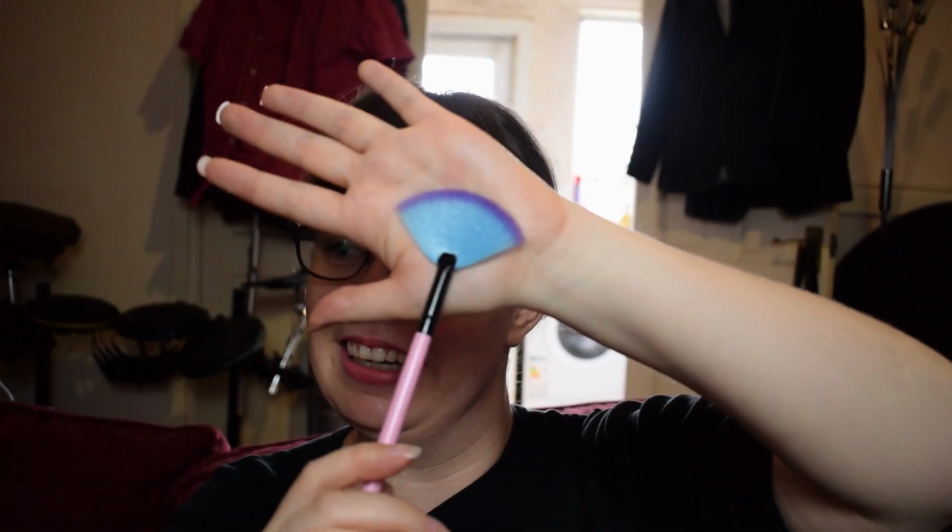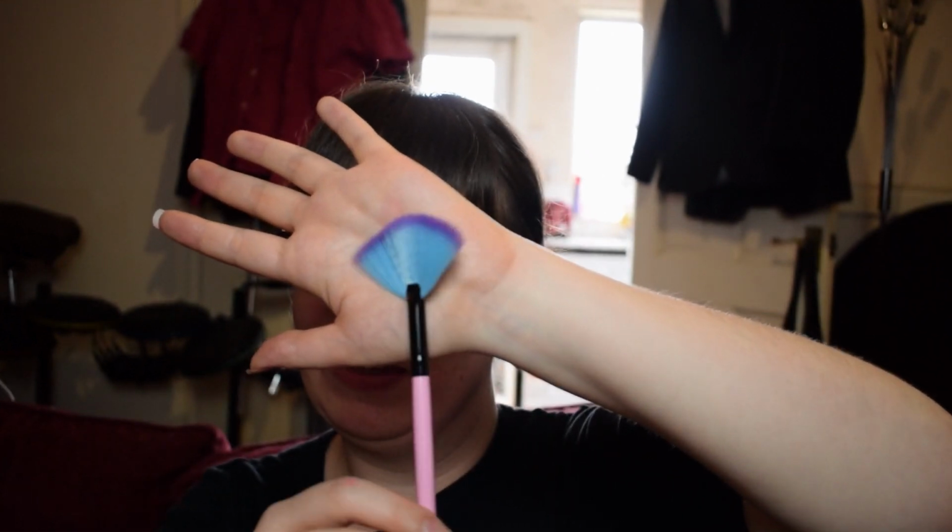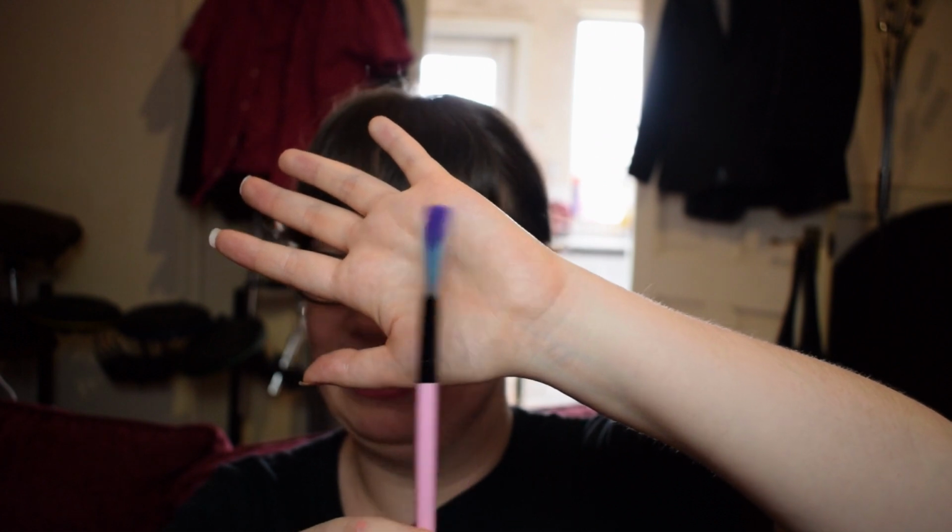So I suppose I'll get to finally give having a fan brush a go, because as I said when we did the sneak peek in the June box, I don't own a fan brush. I've never tried one before, so I'll be interested to try it out.